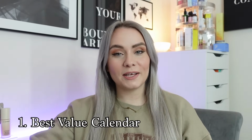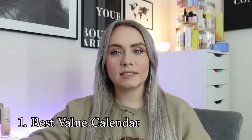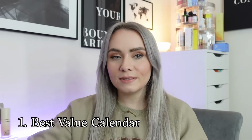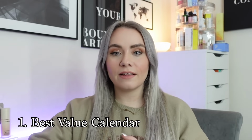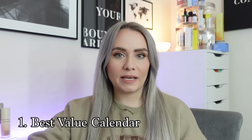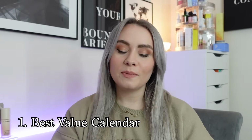So let's start with the first category, which is Best Value Advent Calendar of 2023. Now to work out the value of the calendars, obviously we could have looked at the highest value, as in this is worth over £1,000. But what I've done is looked at the cost of the calendar compared with the value, and I picked out the 4 best value calendars just based on how much you pay versus how much value you get, if that makes sense. So first up we have Look Fantastic.